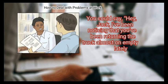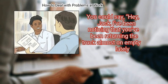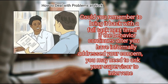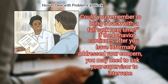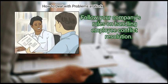You could say, "Hey, Jack, I've been noticing that you've been returning the truck almost on empty lately. Could you remember to bring it back with a full tank next time?" If the behavior continues after you have informally addressed your concern, you may need to ask your supervisor to intervene. Follow your company's rules on handling employee conflict resolution.